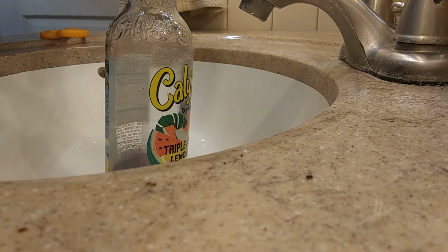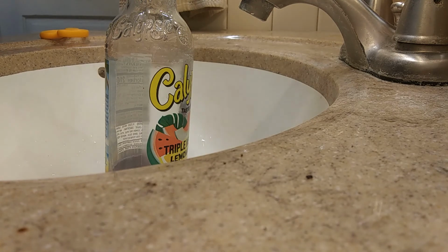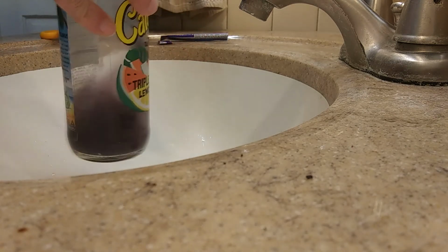Tastes like out of the packet. Very sweet. Tastes almost like regular refined sugar. A little bit of the fruity taste too, but that sweetness really is strong. Let's see what it tastes like mixed.